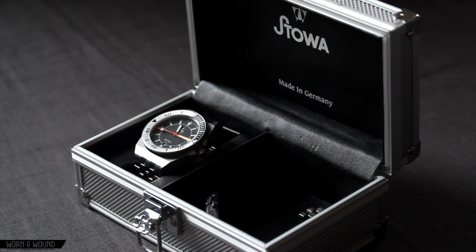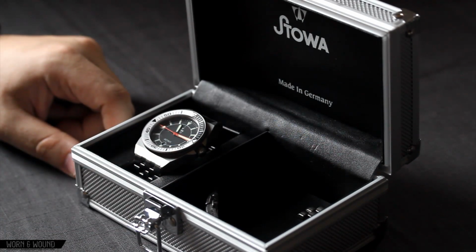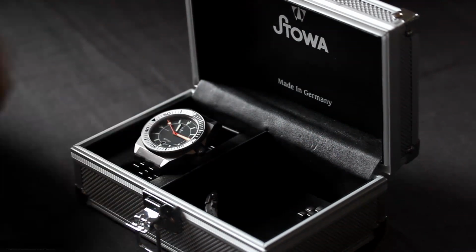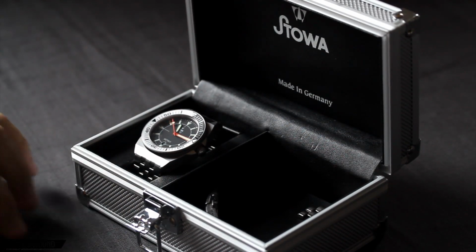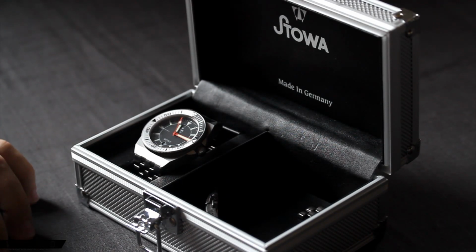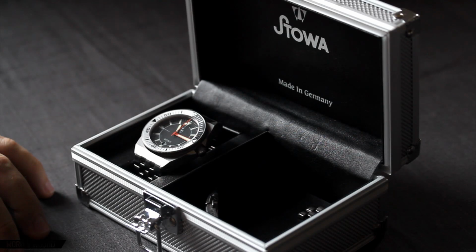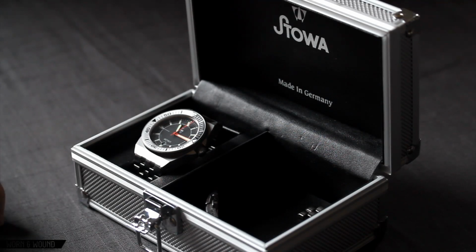So to wrap things up, the Stowa Seatime Prodiver is a really interesting piece. It really partners well, a watch with a lot of diving prowess with some contemporary interesting design. And I think for $1,000, you're getting a really nice high value product that really makes sense at that price point.